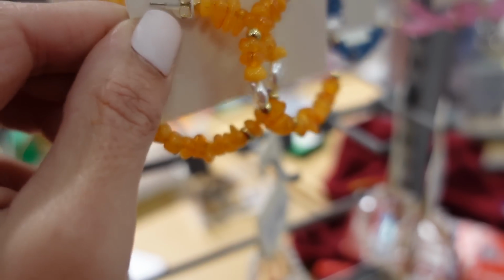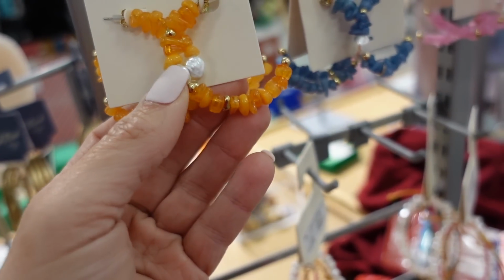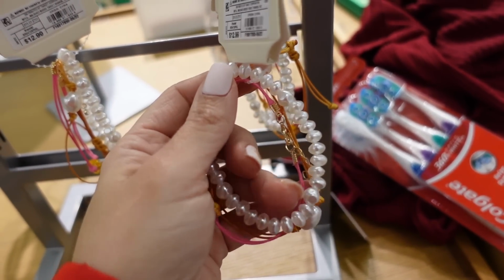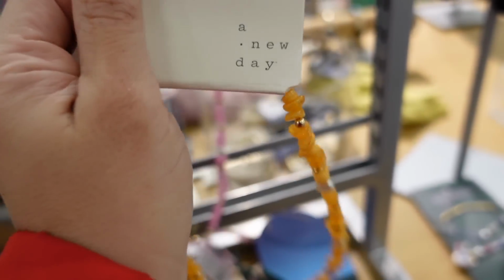So these are like halfway hoops. Really nice and lightweight in the orange with the pearl, also the blue and the pink. And they also have the matching bracelet set. This one's $12.99. And the necklaces are $14.99 in that orange, also the pink and green.